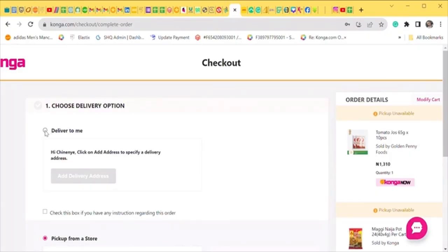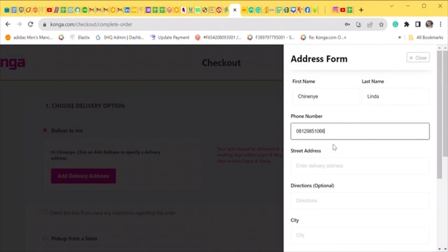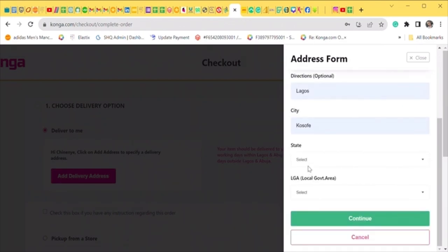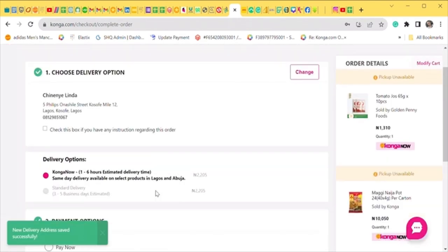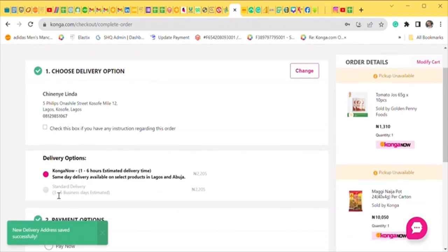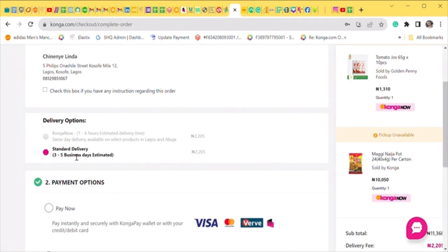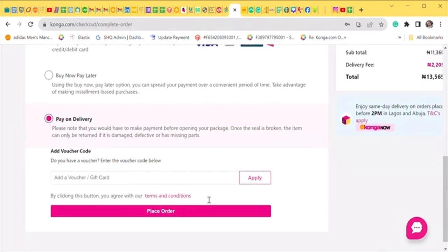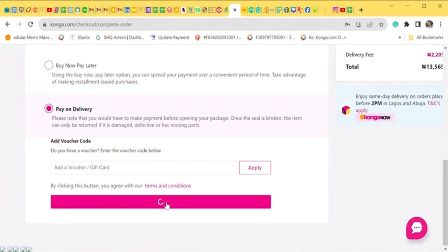Step 7. Fill in your delivery address and choose your preferred delivery method. Review your order information and click on the Confirm Delivery Details button. If you want to pick up from any store closest to you, click on Pick Up from a Store and select your preferred store. Step 8. Select your preferred payment method. Click on Continue to Payment if you want to pay for the order and complete the payment process. Click on Place Order if you want to pay on delivery.